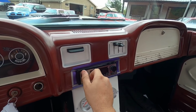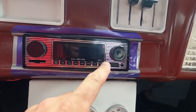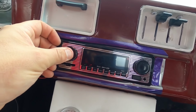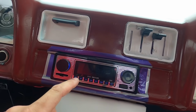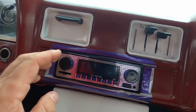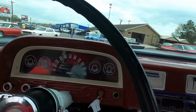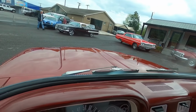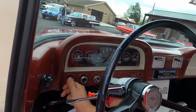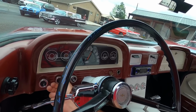Fan is working, the blower motor, no AC. Radio. Let's see what we got here. Can't get her to cut on, but I may just be doing something wrong. Here we go. Tuner. Radio is cutting on. So we got some sound there. Mess around with some of this stuff. It's our lights. Wonder if the choke still works. They don't have it hooked up.